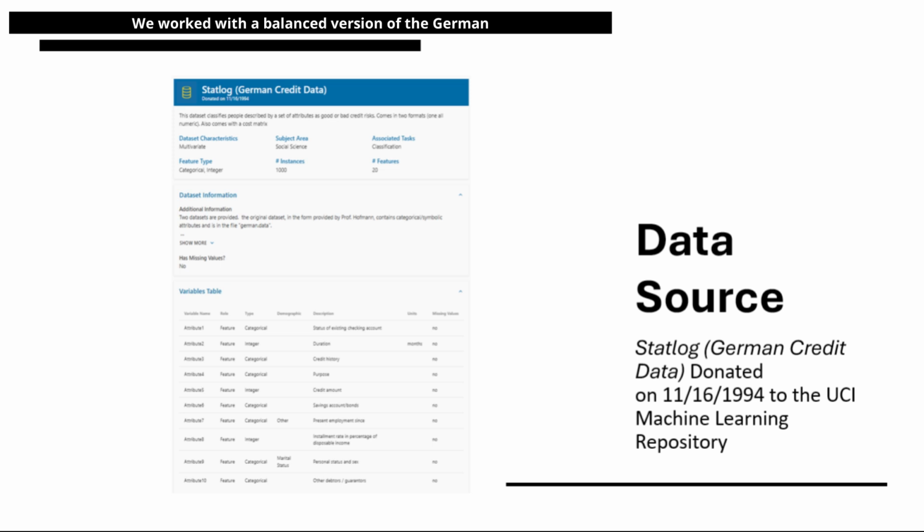We worked with a balanced version of the German credit dataset from the UCI Machine Learning Repository, which includes features like loan duration, credit amount, and checking account balance. We used 80% of the data to train our model. The remaining 20% of the data was for testing, so we could gauge our performance on unseen examples.